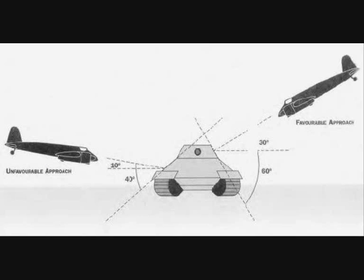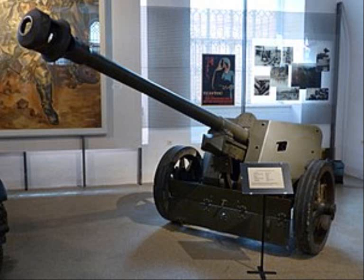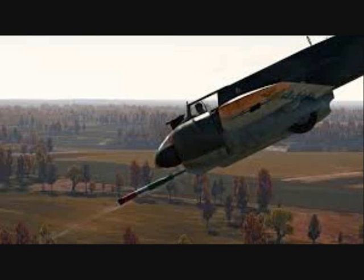One obvious solution would be to use the larger 37mm gun adapted from an anti-tank gun that had recently been abandoned by the army. But, for some reason, the Luftwaffe decided to skip over this gun and install a gigantic 7.5 cm Rheinmetall PaK 40 anti-tank gun that would be further modified for use in the Hs 129.